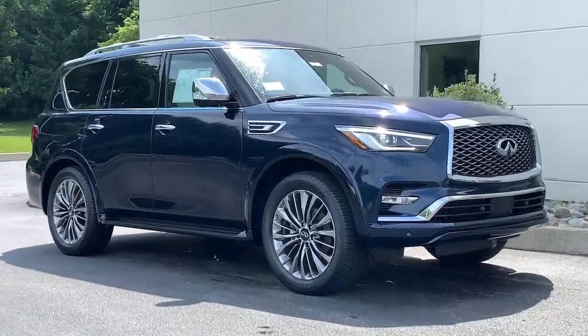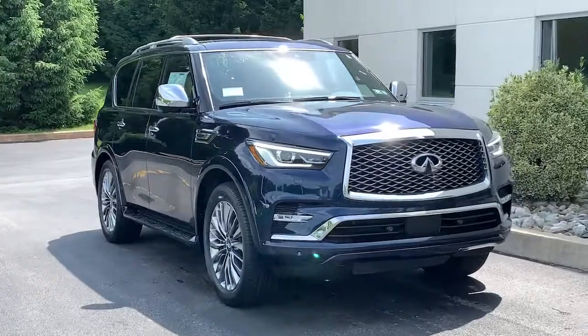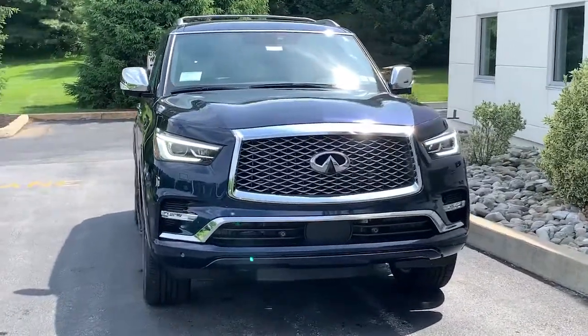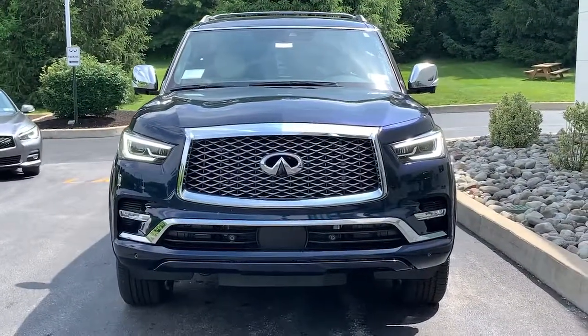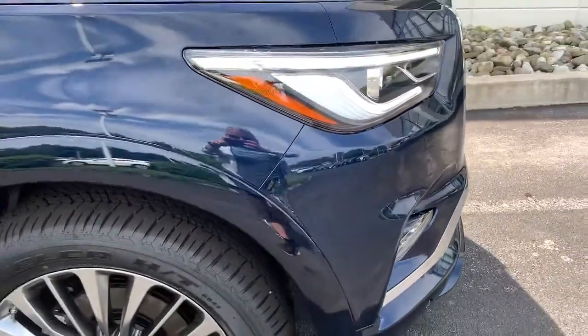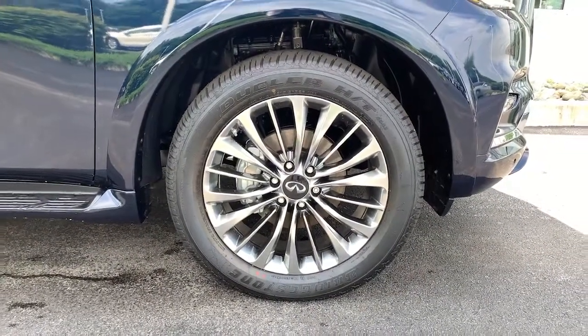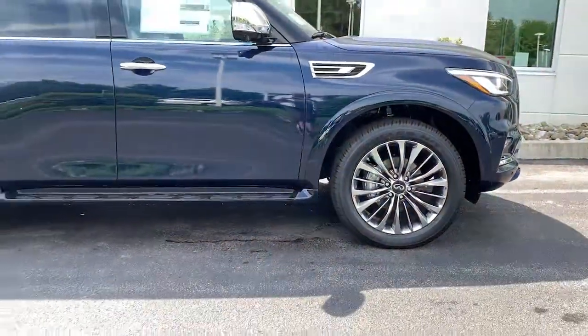You're gonna love the 2021 INFINITI QX80. Spacious luxury and rugged capability are yours in this handsome QX80. Three-row seating, advanced entertainment and safety tech, a suite of premium creature comforts, and brawny V8 power make this commanding SUV your go-to for family adventures.